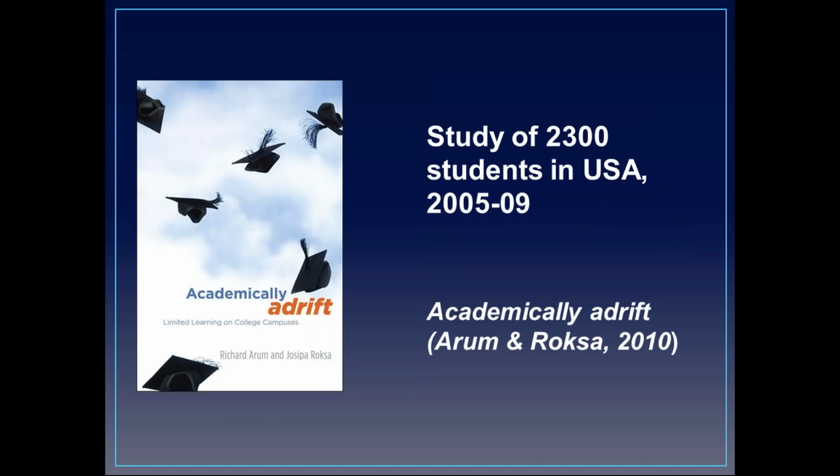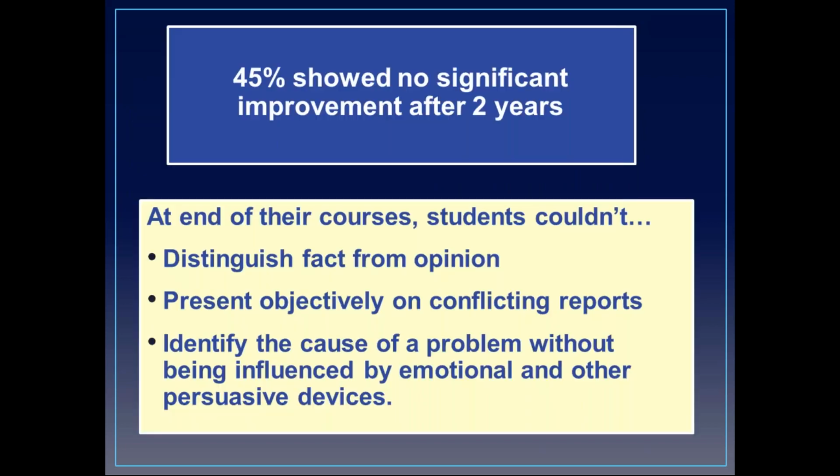Well, in their report, Academically Adrift, Arum and Roksa looked into this for around 2,000 students in the USA between the years 2005 to 2009. And what did they find? Well, a large minority, 45%, showed no significant improvement after 2 years.